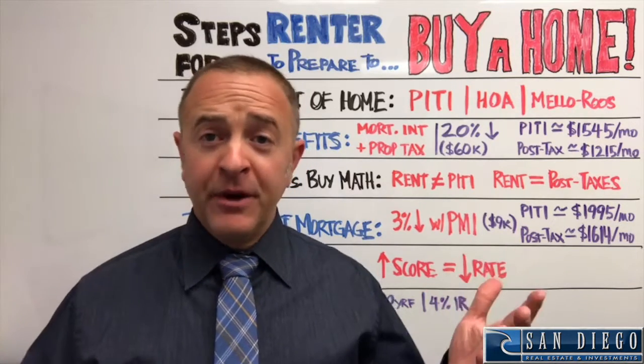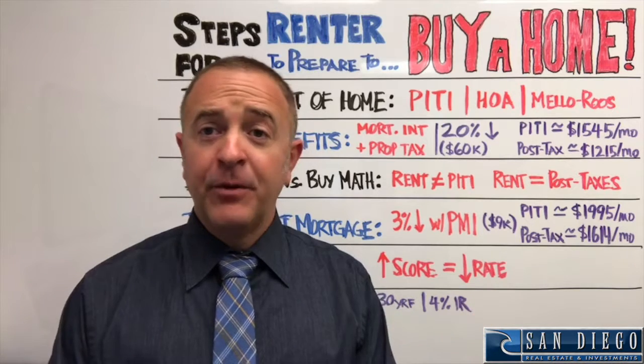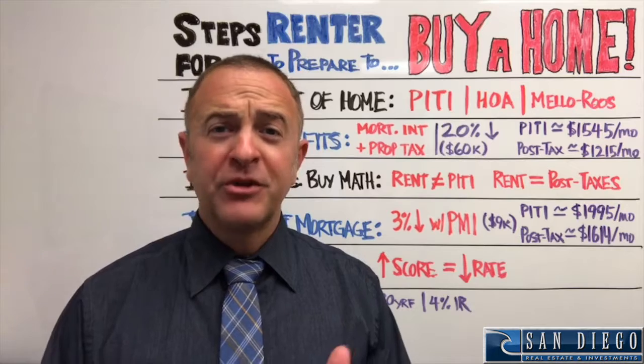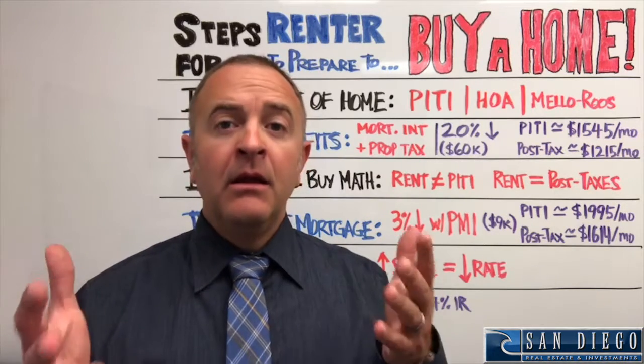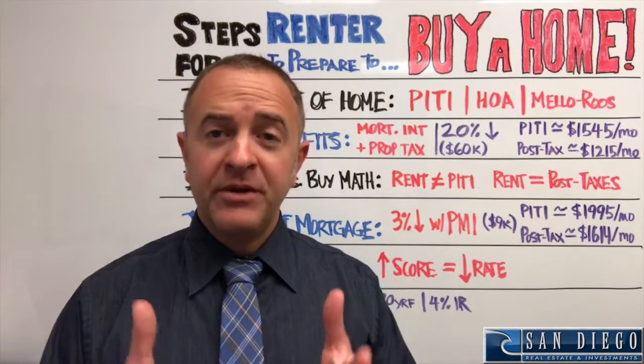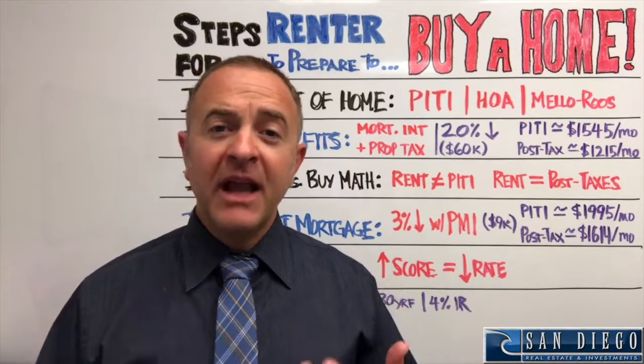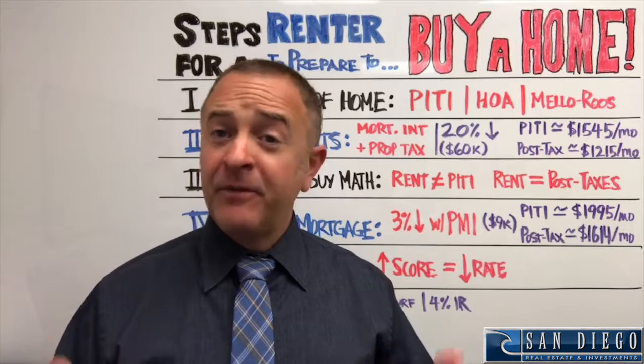So there's the 5 steps, ladies and gentlemen. If you're thinking, hey, it's time to start investing in myself, I want to start accumulating wealth for my family, these are 5 steps that are relatively simple that we need to understand and we can start working on. So if anybody has any questions throughout this, feel free to type them in.